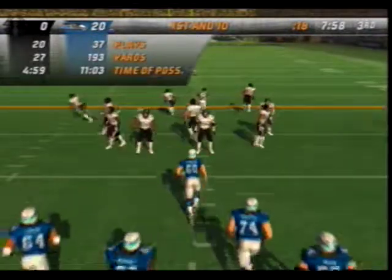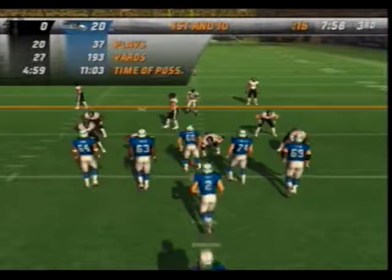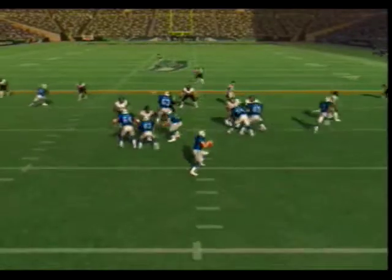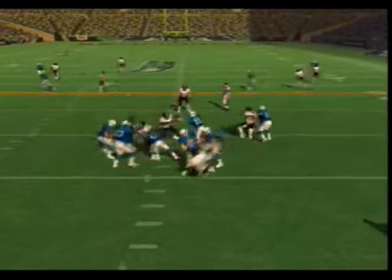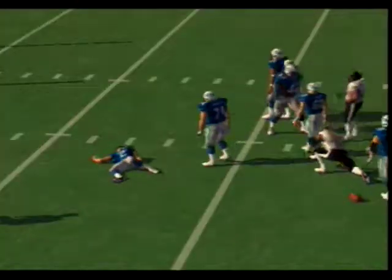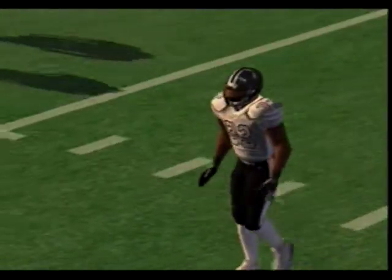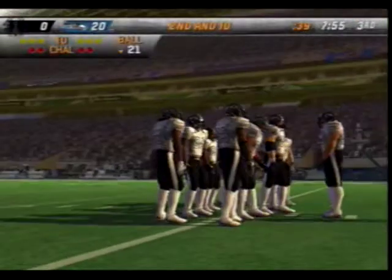Ball on their own 21. They'll go from the I formation. Uses the pump. This one falls incomplete. He decided to try and pass it, but he was taking so much heat that it just kind of wobbled out of there.